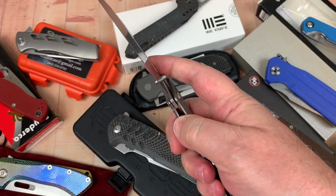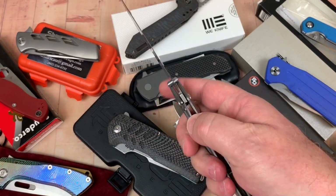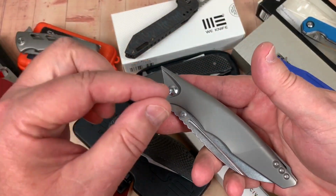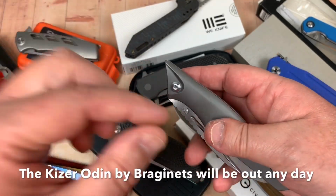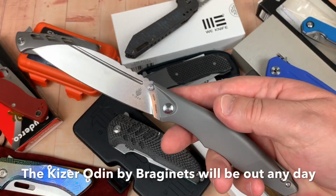And of course, he did the Caliber for WE. He did the Havran for Real Steel. He did the Relic for Real Steel. And of course, announcement, the Odin should be out any day for sale as well. Look for the Odin. That's a really cool looking knife.